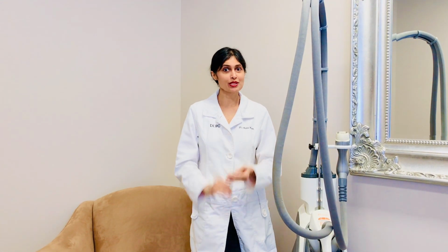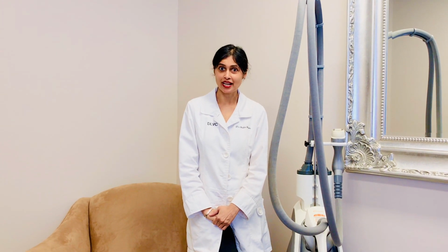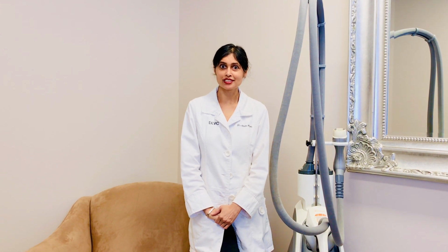So that's a really great procedure, just done with local numbing only, very minimal recovery time. You have the procedure and you're up and ready to go. You usually wear a compression garment just for a few days after a Thermi procedure for cellulite. And then we also do something called Vasersmooth, where we use ultrasound. This is high intensity focused ultrasound that we also use to do liposuction with. But we can also use this to treat cellulite either during a liposuction procedure or even by itself.